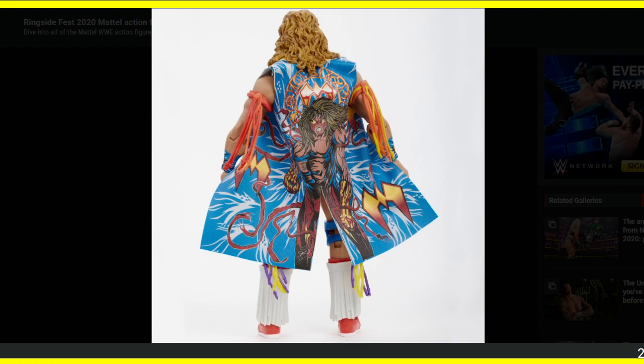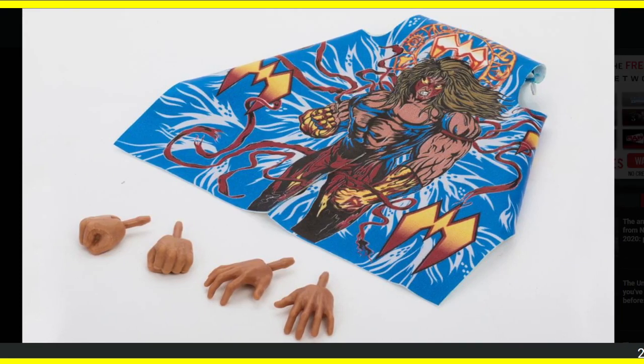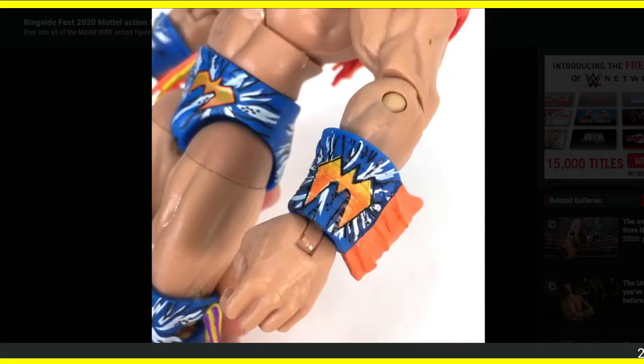There's the back with all that detail on. Don't forget, this is a Ringside Collectibles exclusive. You are not going to find this in the shops unless someone buys it from Ringside and then leaves it in a shop, which, we've got to say, is highly unlikely to happen. But I do love that Ultimate Warrior on the back. The detail on that looks really good. And there, look, they're just showing you the detail on the wristbands and the detail on the trunks. Very, very impressive.